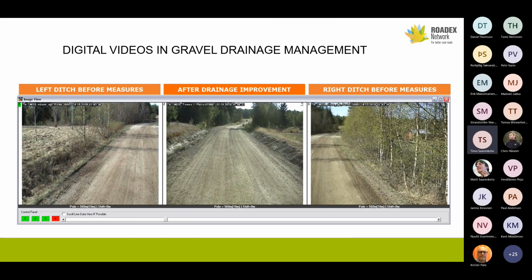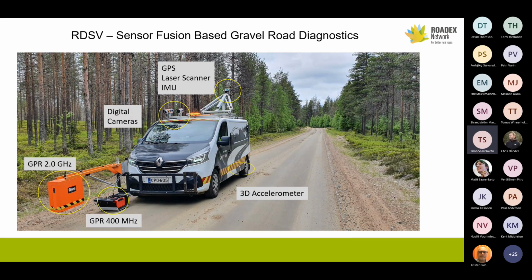The third one, used for a very long time already, is just digital video, for instance in drainage management, where you have before videos, left ditch, right ditch and center, and you can document the condition after the drainage was improved. So that's what has been done already before. But now I'm focusing on the new techniques that have just recently been tested. And now we are not talking so much about GPR anymore, only a few issues, but especially what you can do with the laser scanner or LiDAR when you also have IMU and GPS, and also accelerometer data, where you can measure the roughness, and how you can do diagnostics and maintenance management on gravel roads.